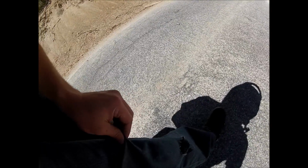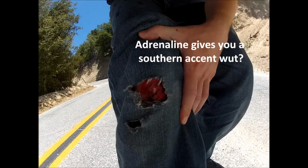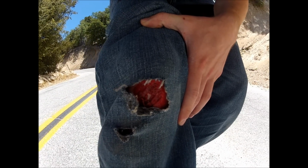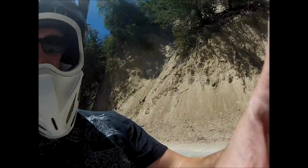This is why you don't wear jeans. See? Check that out. Ain't that gross? Brought to you in high definition. Oh yeah. Went through the gloves. Tore up my hands a little bit.